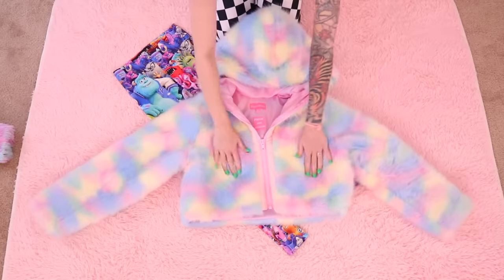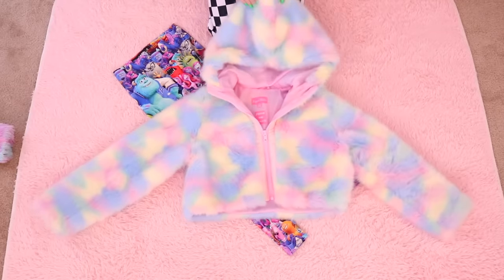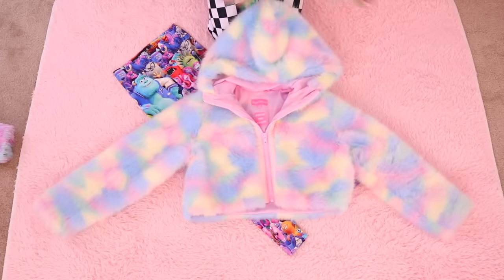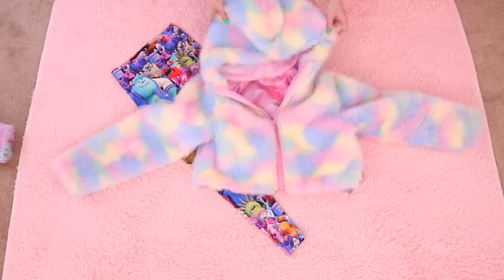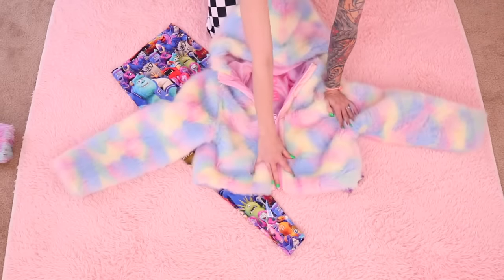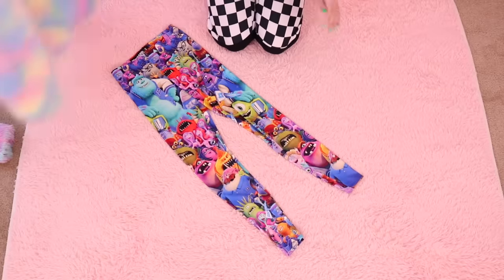Okay, this one. Oh man, I love this one. This is my most worn of all of my pastel furry jackets, by far. I love it so much. It's just beautiful, cozy, and warm, even though it's a crop length. It's just heavy. That one's a maybe.